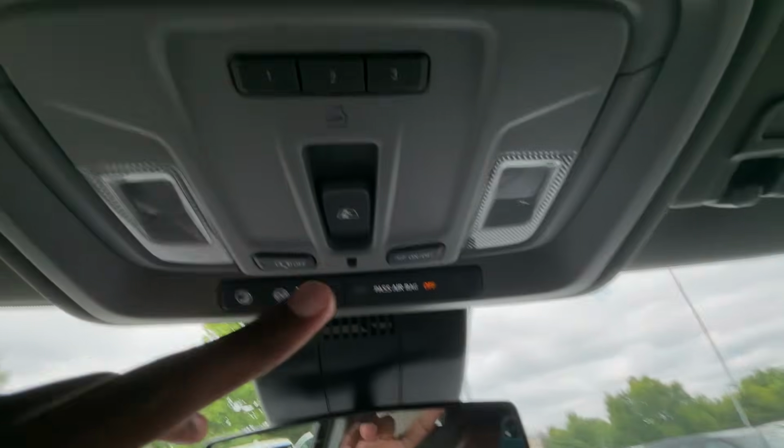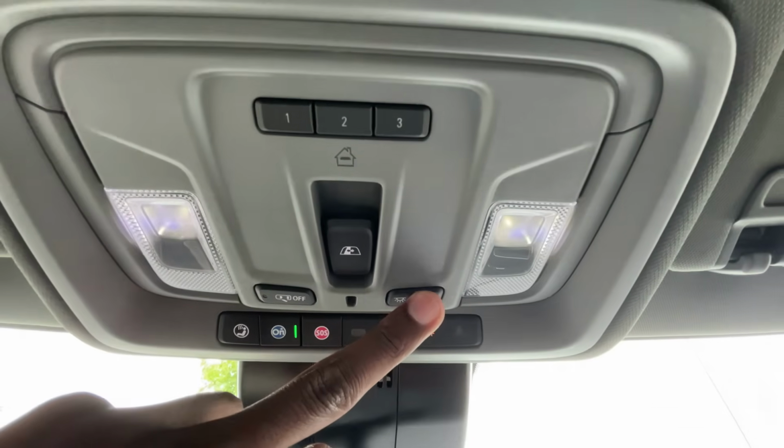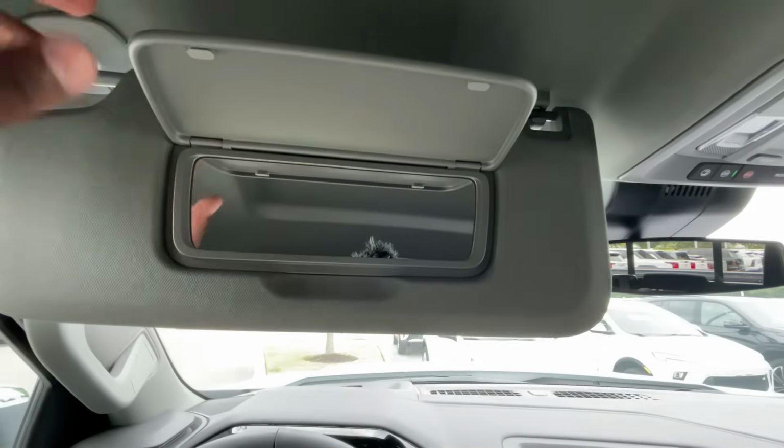And the control for that is right up here. We also have the garage door transmitter, OnStar, lights, and then our vanity mirrors here.